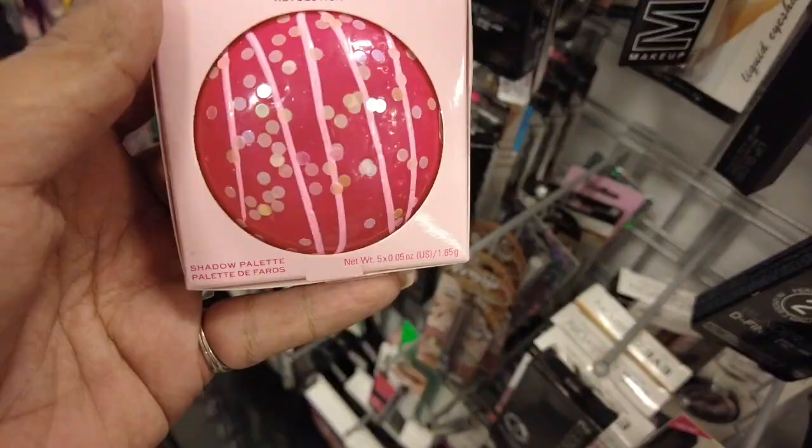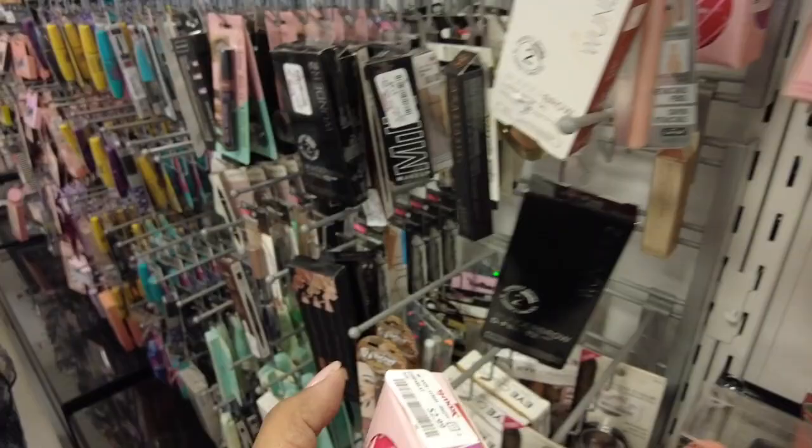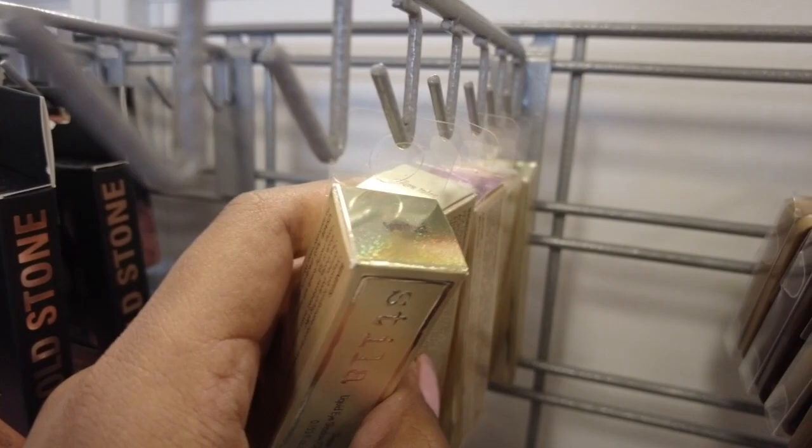And then it looks like we have some new I Heart Revolution Donuts. These are $2.99, but this is a different shade. So this one is Cherry Pie. They still have the Custard Filled one. And I don't see any of the other ones, but they might have them at another location. We have the Stila Liquid Eyeshadows here for $6.99. We have Spiritual, Yellowtail, Ballet Baby, and then one over here is Mint Myth.